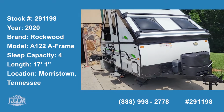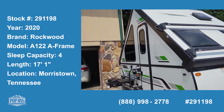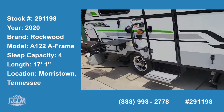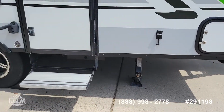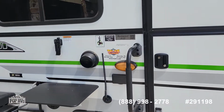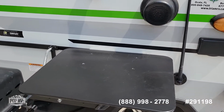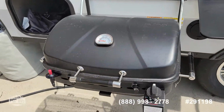This is a 2020 Rockwood A122 A-train. As you can see, it's got an A shape. Has manual leveling jacks both in the front and the rear. Outdoor speaker. This is your antenna for your stereo. Got a little shelf here if you want to cook outside, because it does come with a gas grill.